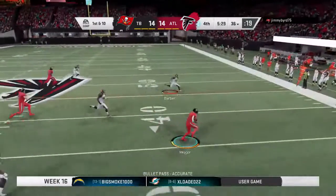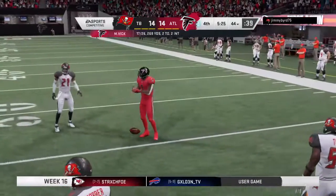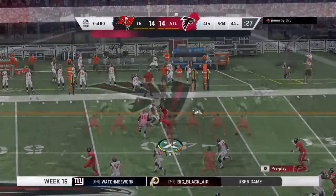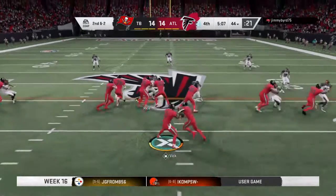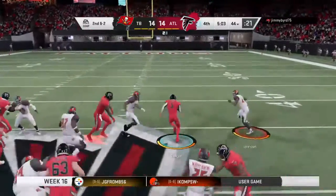Operating from the gun, Vic is going to find his running back. It's complete, and they'll get him down after a pickup of 8, 2nd and 2. And we see another pitch and catch there to the running back. This position just continues to evolve. They become just as critical to the passing attack as a lot of receivers and tight ends, because of their ability to make people miss in the open field.